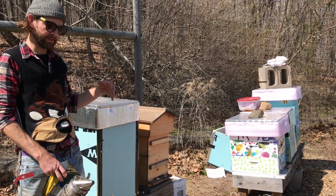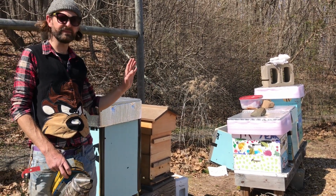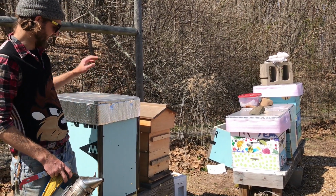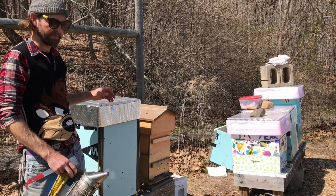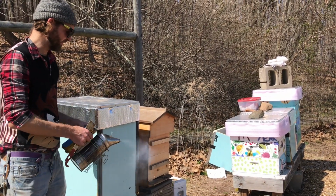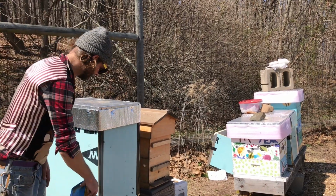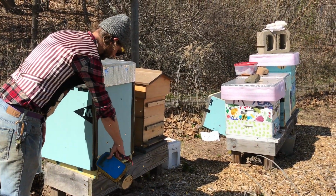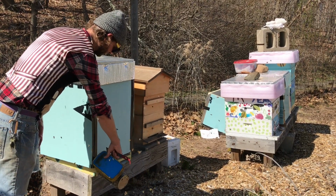And then, will Tim get stung? That we'll still find out. I think those are all the questions I have. But I just wanted to show you this hive real quick, just take a peek inside, so you can see what it would look like when you have a very happy, healthy hive. And I'm pretty sure this is going to be a much different situation in this hive.